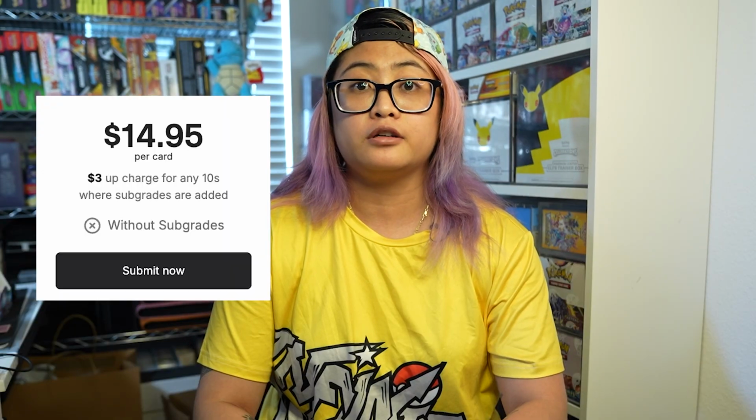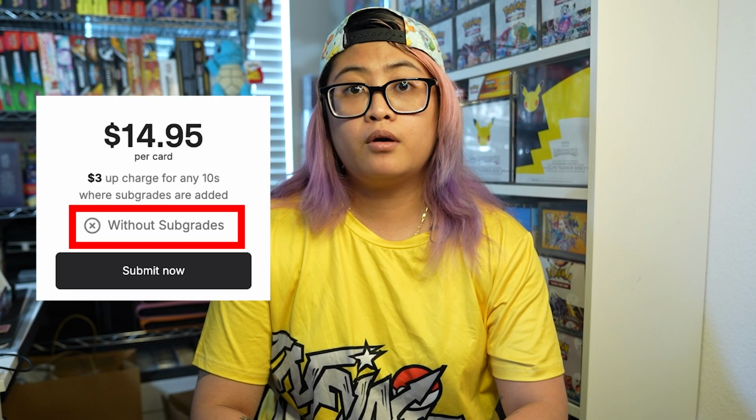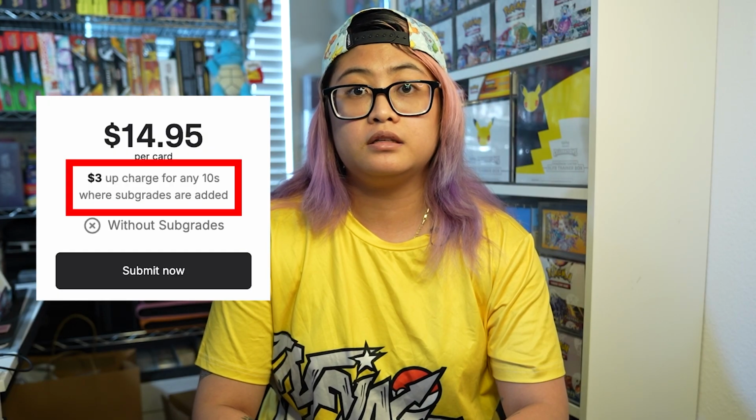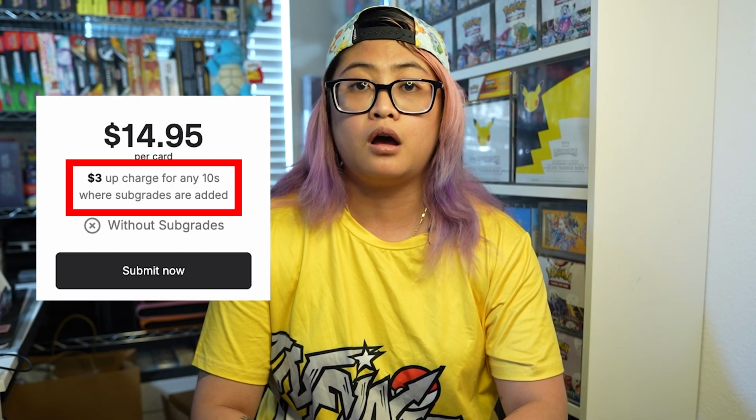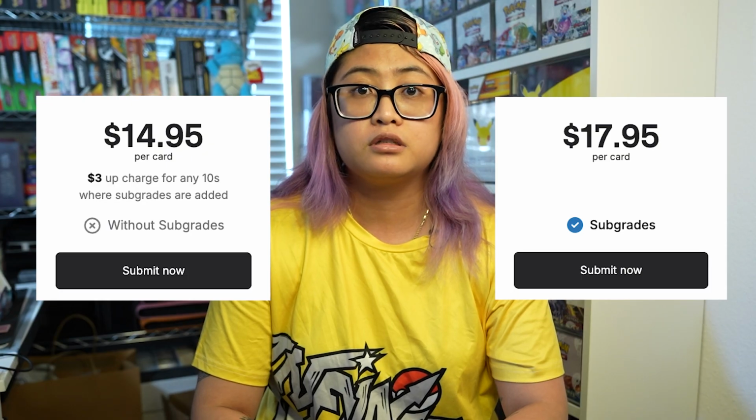If you're thinking of grading with Beckett, here's some things you need to know. Beckett's most affordable level of grading is $15, and there is no declared value cap. This does not include subgrades. However, if your card grade's a 10 and it does include subgrades, there's a $3 upcharge. Alternately, you can pay $3 more to get the subgrade, regardless of what grade you get.